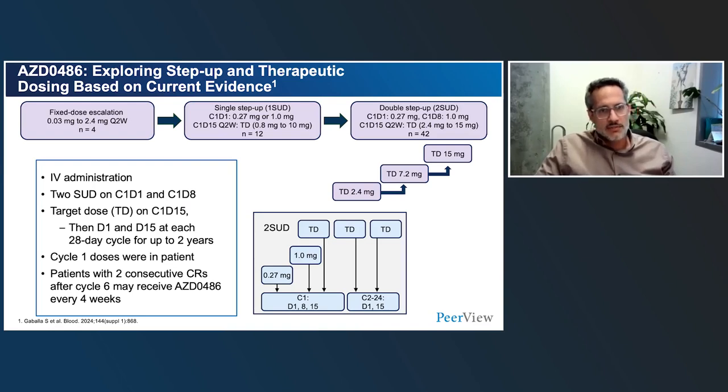So AZD0486 was explored in non-Hodgkin lymphoma initially. There are studies in follicular lymphoma and diffuse large B-cell lymphoma. It went from fixed dose escalation to single step-up dosing to reduce the risk of CRS and toxicity, to double step-up dosing, where the dose started at a lower dose, then escalated on day 8. Then they reach the target dose on day 15, and the target dose is given every 2 weeks in this setting.